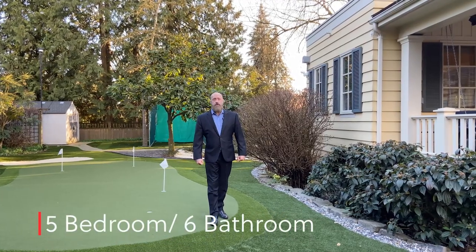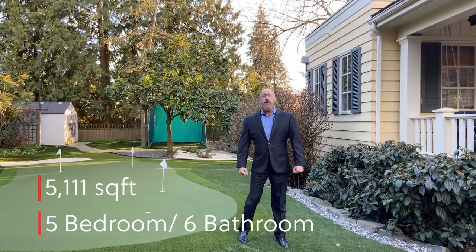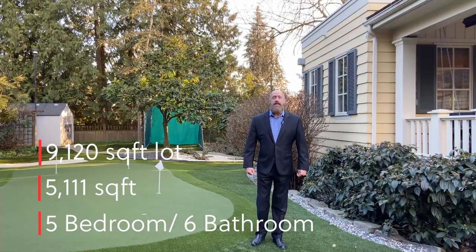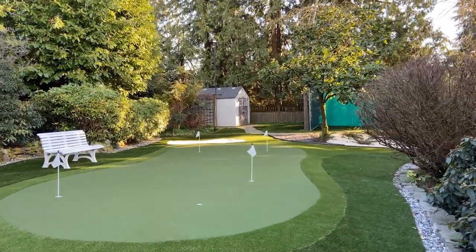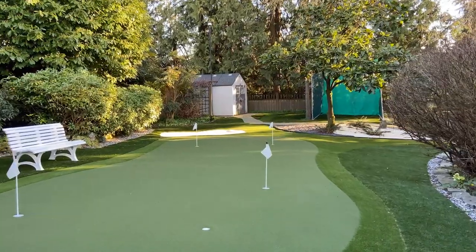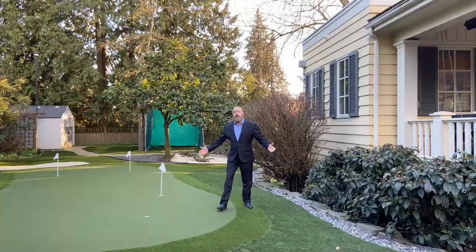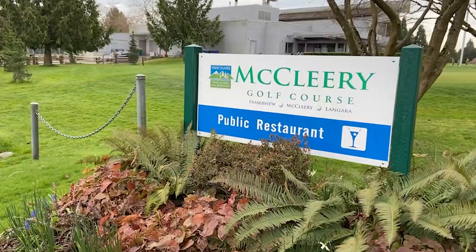It's a 5-bedroom, 6-bathroom home, 5,111 square feet on a 9,120 square foot lot, and it is a golfer's paradise. It has its own putting green, a chipping green, you have a driver cage. This is a perfect home for the avid golfer. We're next to 3 golf courses here in Vancouver.